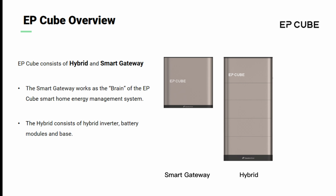A typical epcube system consists of a hybrid inverter, smart gateway, and the epcube mobile app to assist with commissioning. Regarding functionality, the hybrid unit is an integrated inverter. Up to 6 battery modules can be installed on one hybrid. The smart gateway handles power distribution and smart functions and is also the power hub, which also has dedicated extend ports for an optional PV inverter, an EV charger, and/or a generator connection.